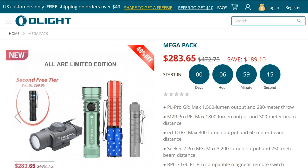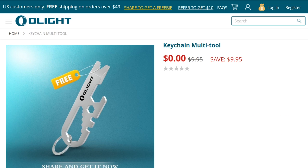Then they have this here with the tactical, the broomstick light and the second tier free worth $69. I'm a big fan of that light there. That's $283. It's a pricey little bundle.